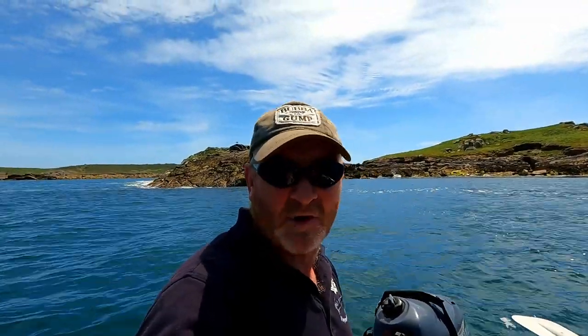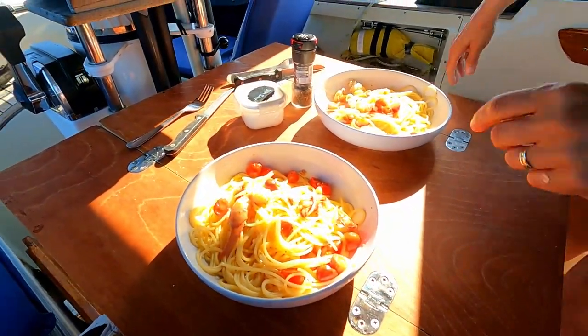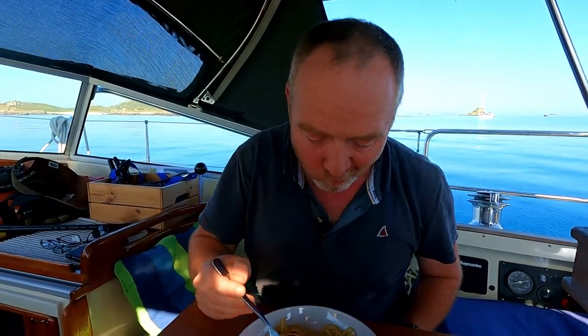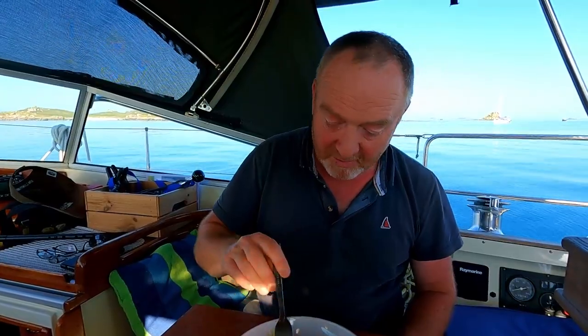And before we leave the lobster pot, we did catch one more lobster during our stay, and Kate made a lovely lobster spaghetti with it. So there we go, lobster spaghetti. Mmm. You wouldn't get better than that in a restaurant.